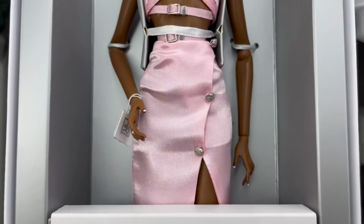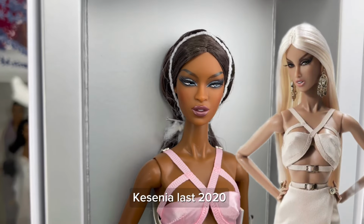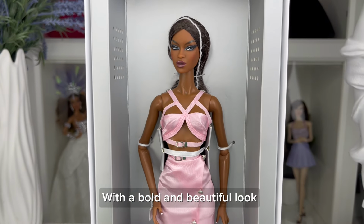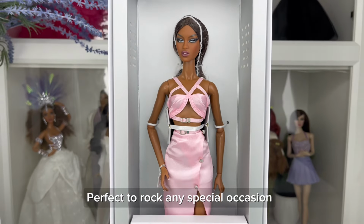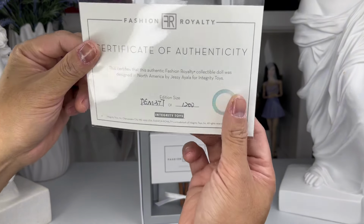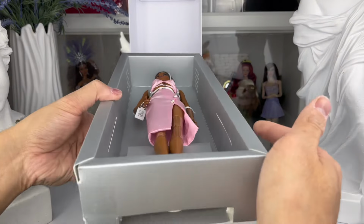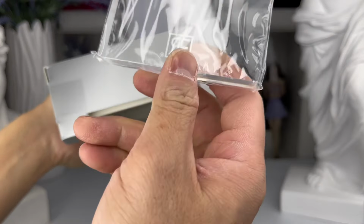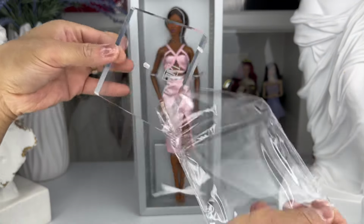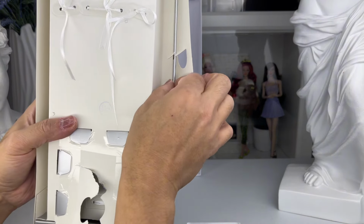This doll is from the Fashion Royalty Moments Collection, a pink version of the Miami Glam Ksenia Last 2020 designed by Jesse Ayala, with a bold and beautiful look perfect to rock any special occasion. This doll comes with a certificate of authenticity with an edition size of 1200. At the bottom of this box, you will find the base of the doll stand. And on this side, you will find the saddle stand.